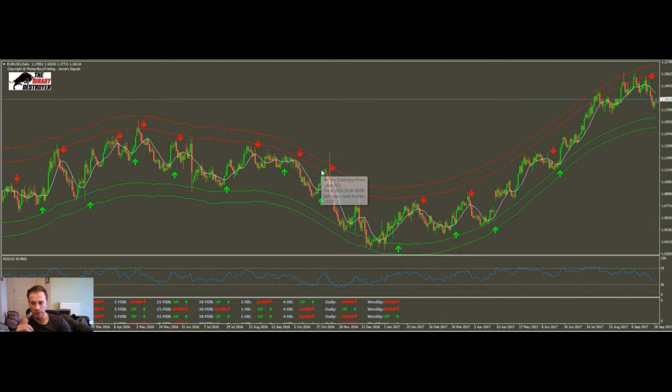Then there's my green arrow telling me there's a pullback, there's a red arrow, pullback, I mean run, signal there, won. And then now we're going back up. So you'd have had your signal there, you'd have won. My red arrow is telling me it's a pullback, my green arrow is, there's my trade, it's a run. My red arrow is a pullback, my green arrow is my trade with the trend. There's my red arrow telling me there's another pullback, and there's my green arrow and it won.